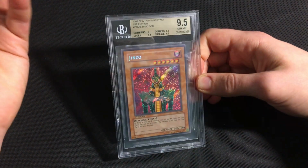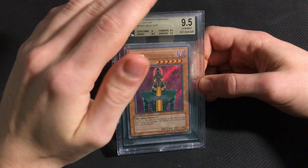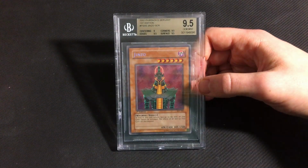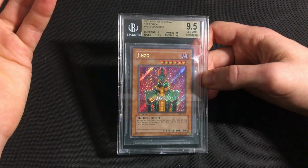This card is, I would say, arguably the best looking secret rare. The foil on it just pops incredibly well. And it's also a classic card, which was incredibly powerful back at release, as well as being used by Joey in the anime. So it has a lot going for it, and so understandably the price has gone up a lot in recent times.